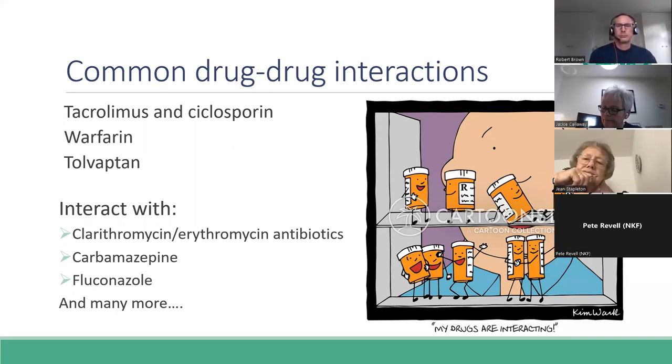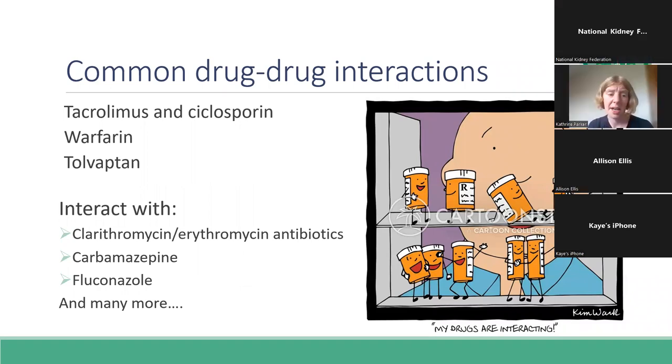Fluconazole, which is used for thrush, might be prescribed by the GP. And again, that can increase the levels of those drugs. So there are lots and lots of different interactions, but these are just a few of the most common ones that we see. And I know that cartoon is quite comical, my drugs are interacting, but it is quite a complex and difficult area in patients with kidney disease, particularly when you can be on lots of different medicines, there's more chance of interactions happening. If you could move to the next slide, please, Pete.